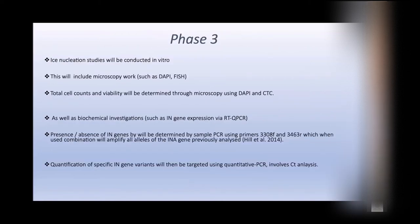So phase three, I'm just highlighting some of the laboratory work. We can do total cell counts from these membrane filters using techniques such as DAPI and CTC. We can also do FISH. We can also do biochemical investigations. So to analyze the ice nucleation gene expression, you would do reverse transcriptase qPCR, where we convert the RNA, which suggests the gene's been expressed, to DNA, and then use that as a template for our amplification, which is the polymerase chain reaction.